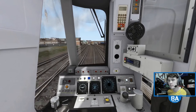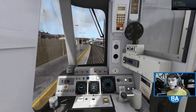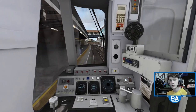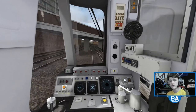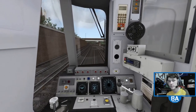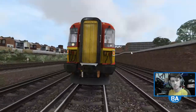Right, going through Clapham Junction. How's it looking? Hopefully it's looking all good and running nicely for you guys. Through we go. In Train Sim World 2, Ryan Root is about to get ready for a few nighttime regional expresses. Awesome. You didn't turn the headlights on. The headlights are on, well, they were last time I checked. There they are.